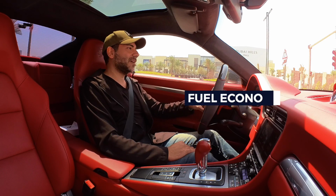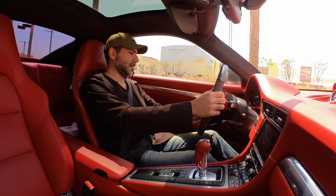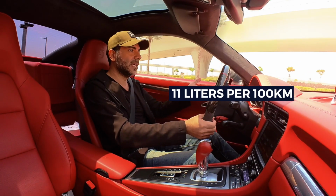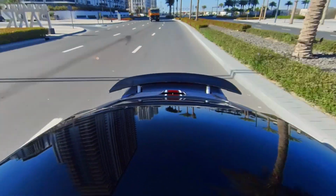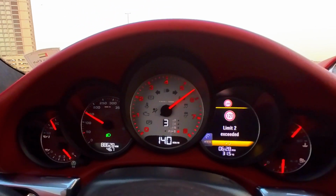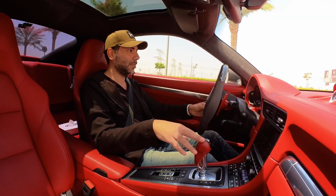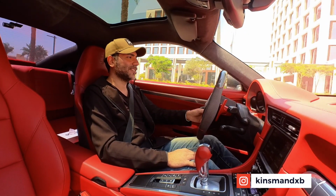If you're the kind of person that cares about fuel economy, the car is averaging around, I'd say 11 liters per 100 kilometers, which is not too bad considering this car's got 620 horsepower and can do this. You get it. It doesn't get old. So that's pretty much it in a nutshell.